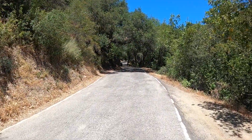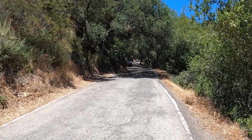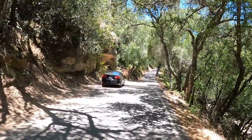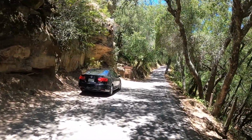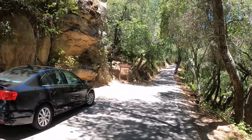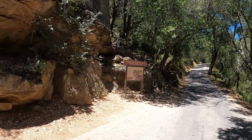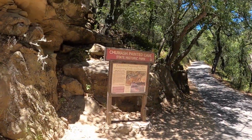Yeah, I thought it was a little closer, but there it is. See a car parked right in front. Nice shady spot. Bit of a steep walk to get up here, but the trip back down will be a lot easier. And there it is. So yeah, we're a few miles off the coast, up in the Santa Barbara area, and just on this little tiny road, here is the Chumash Painted Cave State Historical Park.